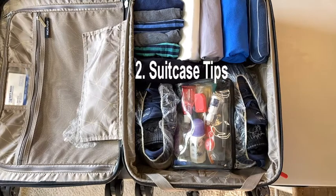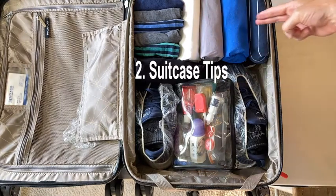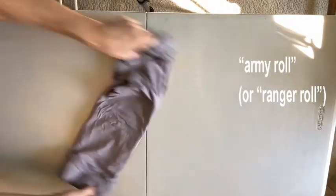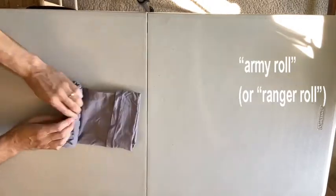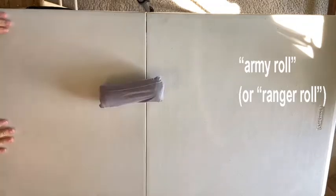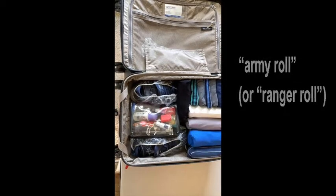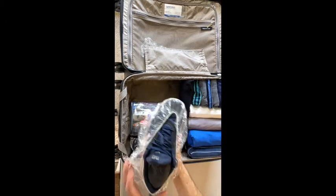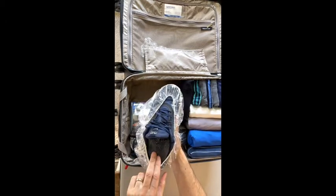When packing your suitcase, rolling your clothes reduces creasing and is more space efficient than folding. This is called the Army roll or Ranger roll. Cover the dirty soles of shoes with a shower cap and fill with rolled up socks.